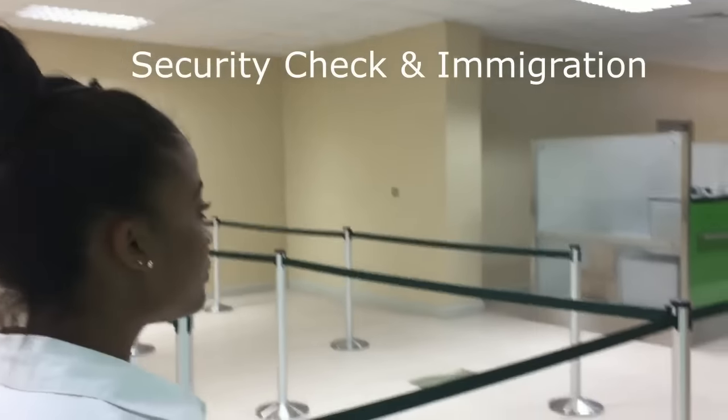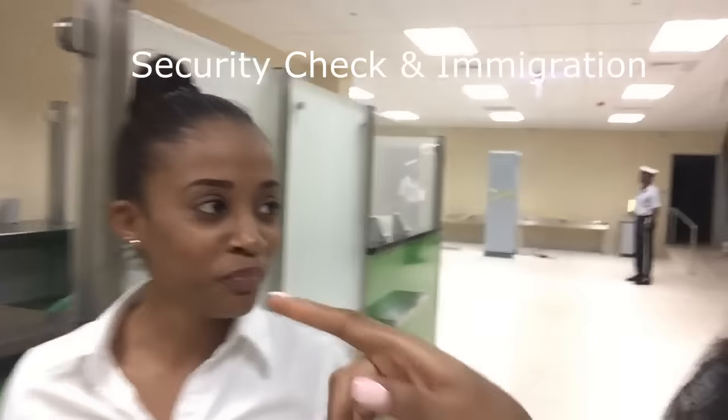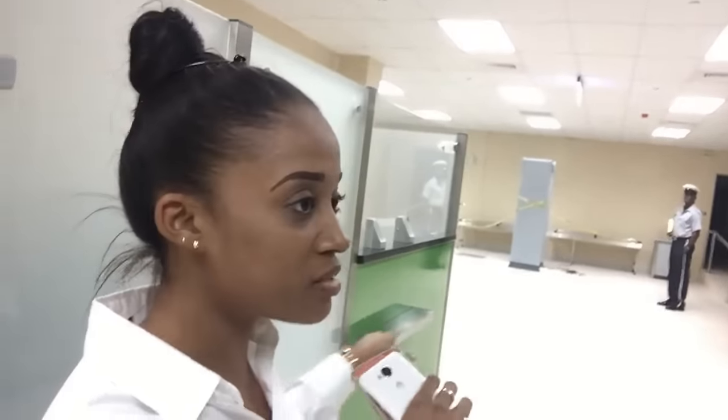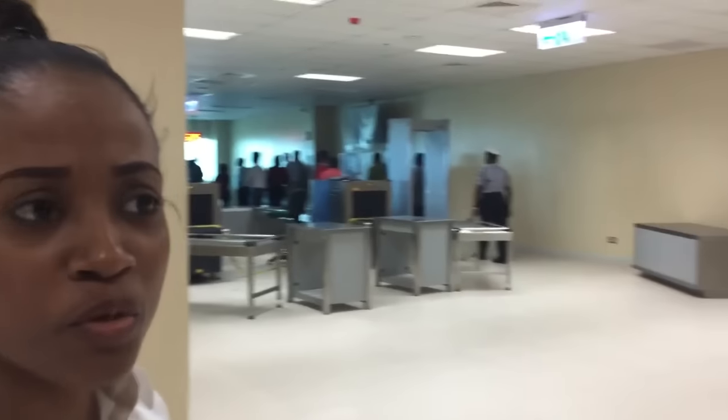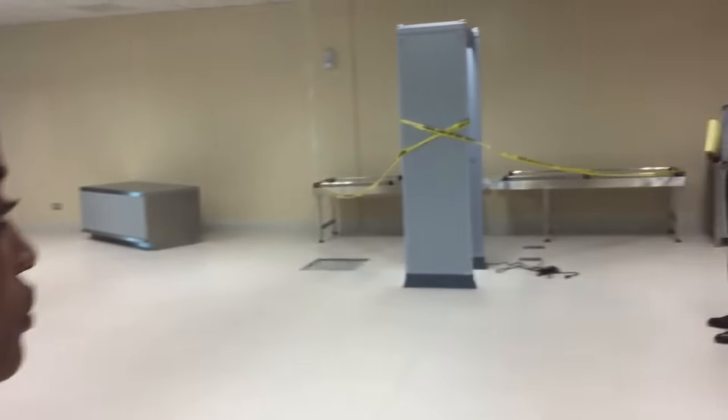So you line up for immigration. This is where you would show your passport, your boarding pass and so forth, just before you head to get checked. We're like eavesdropping on a door. Security. After the security checkpoint, you take off your shoes and put your luggage through for check-in.